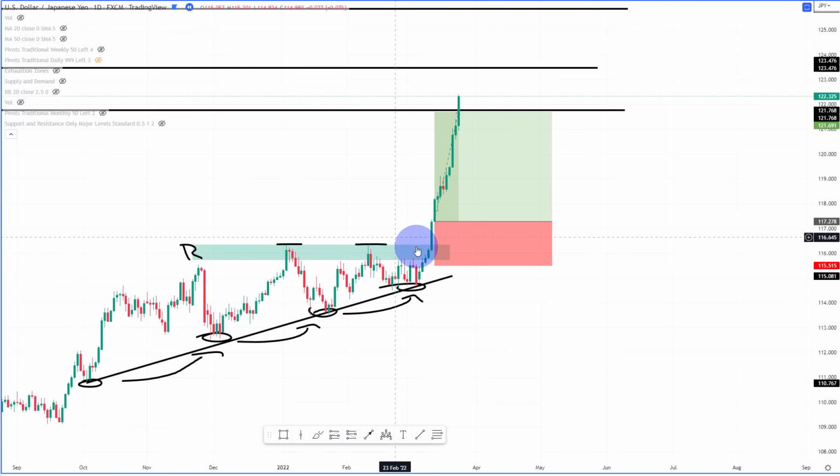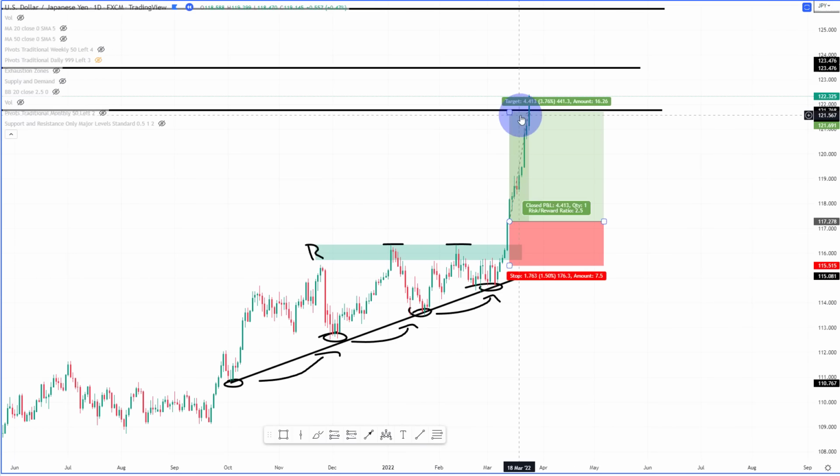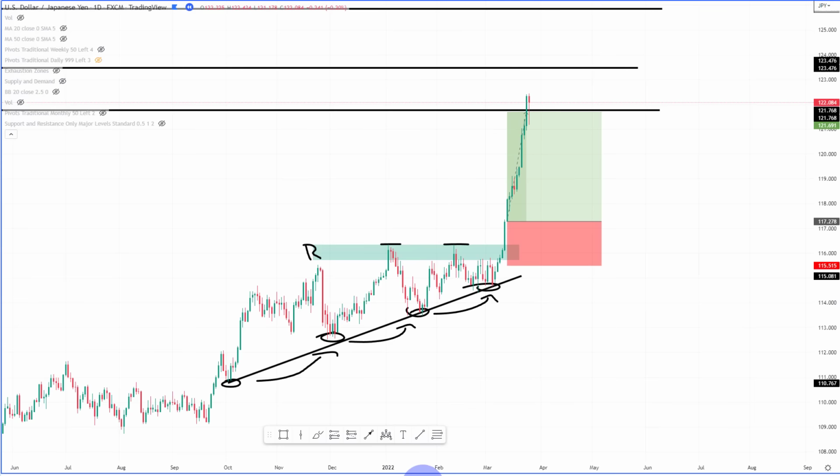And all of this pressure that has been building here, you can see where did we move into the pattern? Maybe here, 24th November in 21. And then the breakout is happening on the 11th of March. So 4 months here of sideways range. So much pressure, a lot of position building going on. And then you can see we're breaking through levels and just ripping higher.